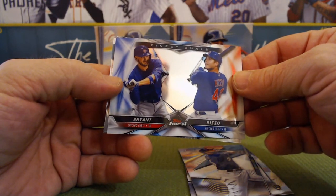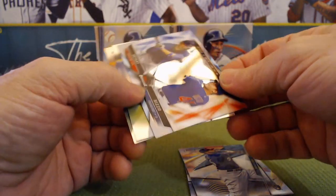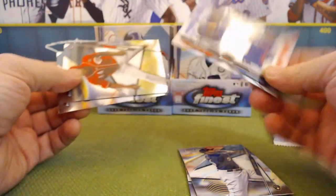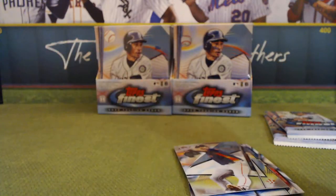Got Brian and Rizzo. Tough to go wrong there. Holding down the corners. Finest duo. Really looks like there should be something in the middle there, and I'm not sure what. Like an auto, or... Pretty nice. There's another Aquino rookie card. And a Verlander for the Astros.